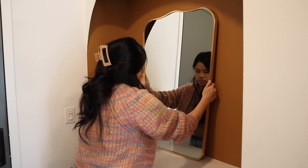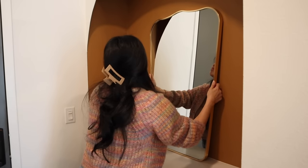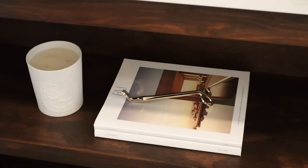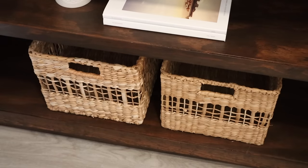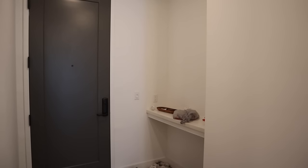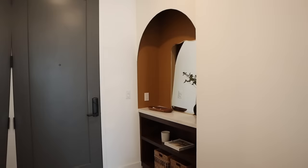This mirror is actually the same one that we had in our old house, so I'm glad that we have it back in our lives. And even though I'm styling this to look super cute for the video, we will probably end up putting shoes on the shelves anyways. And in case you forgot, let's take a quick look back at the before. And here is the after.